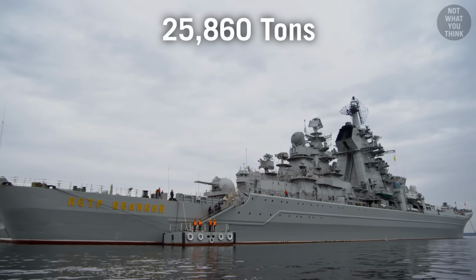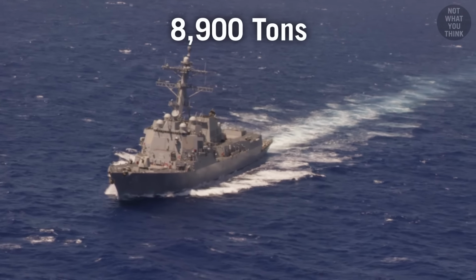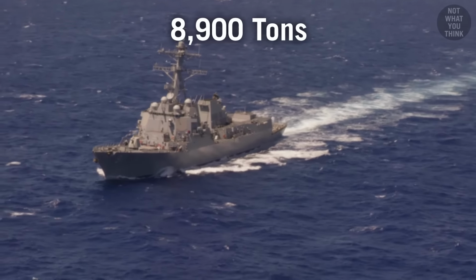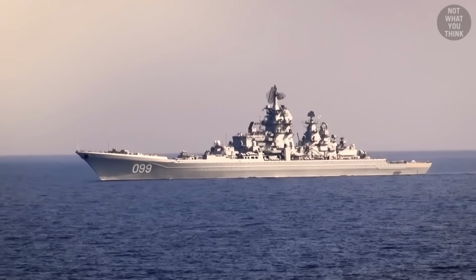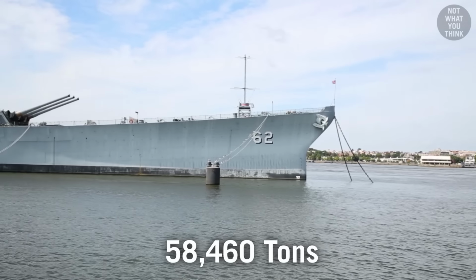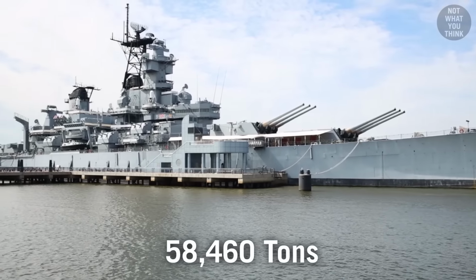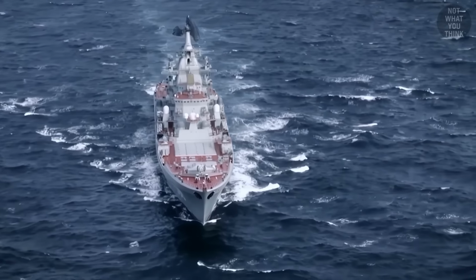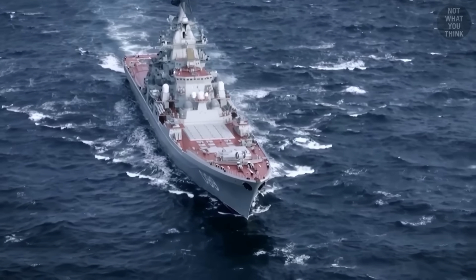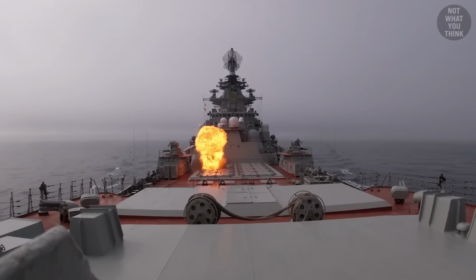Weighing at 25,860 tons, Pyotr Veliki is three times the size of an Arleigh-Burke destroyer, and yet, it's still only about half the size of World War II-era battleships, such as Bismarck and the Iowa class. But being smaller than half a century-old battleships doesn't make this ship any less lethal. In fact, quite the opposite.